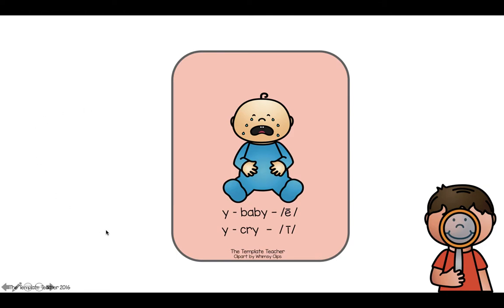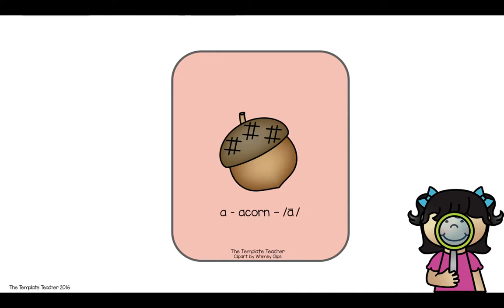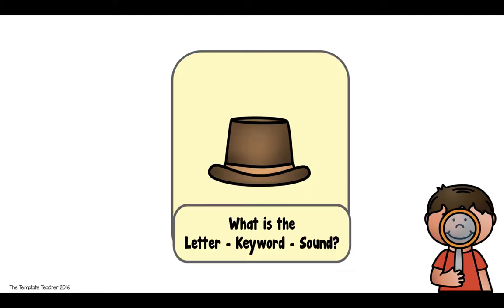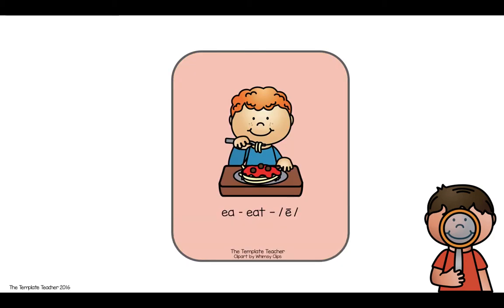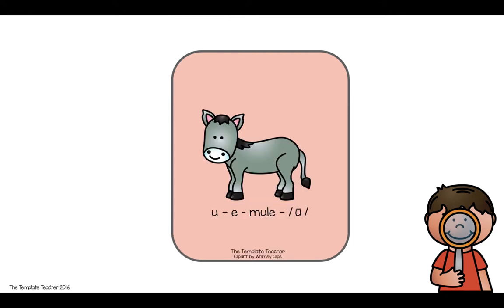Now that we've learned that Y makes two sounds, we can say it as part of our sound cards. A, acorn, A. H, hat. Oh, I heard a lot of you say huh. You want to say H, hat, like a whisper. Try it again. Very good. E, a, eat, E. U dash E, mule, oo.